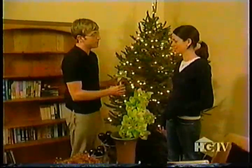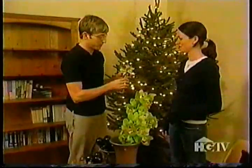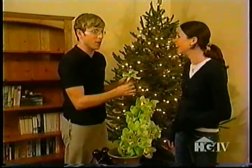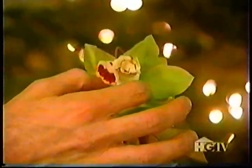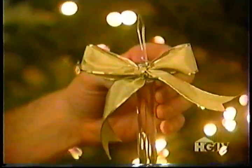So Lindsay, I came up with a little idea for your Christmas tree, which is again using the orchids that we had on the mantelpiece. Yep. Hopefully they like orchids. I do, they're lovely. Good. Because if you didn't, there's a lot of them in this place. So we're just taking that orchid, we're going to snip them off individually, put it in the vial. As you can see, I have just this simple glass vial here.